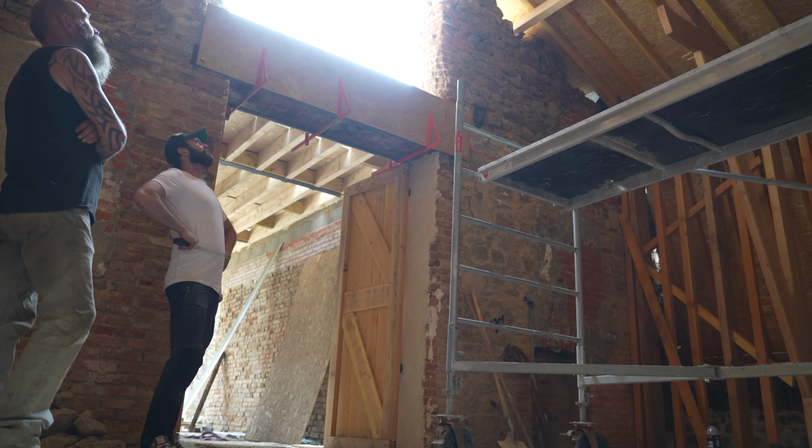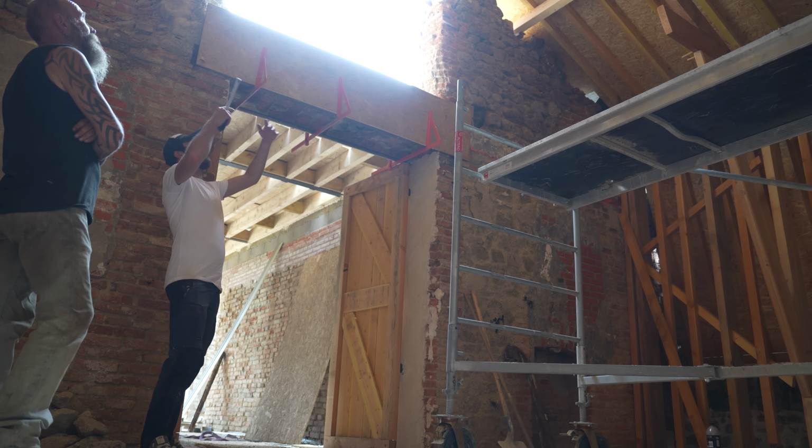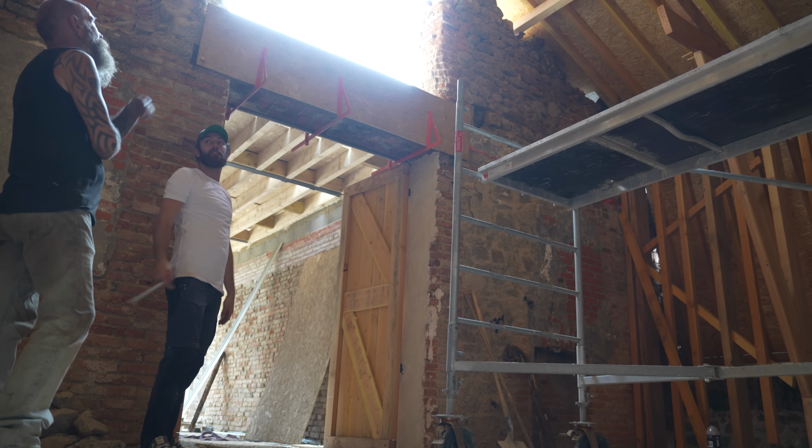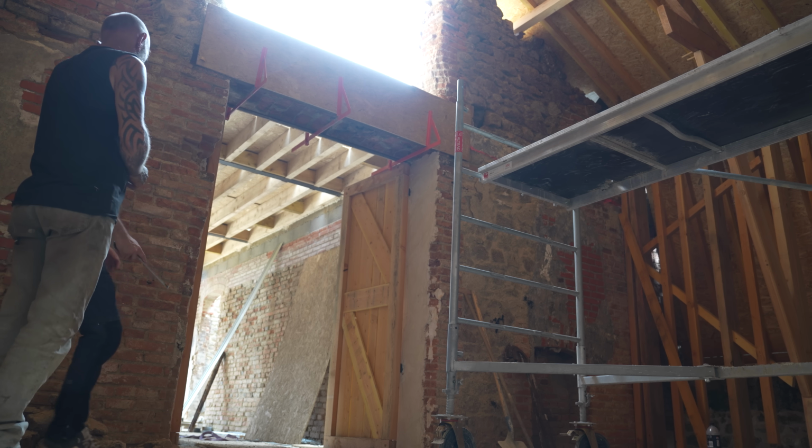Spacer on top of the ridge, got that, and then started nailing a couple in, and then we knew where it was. Sort of remember something like that.